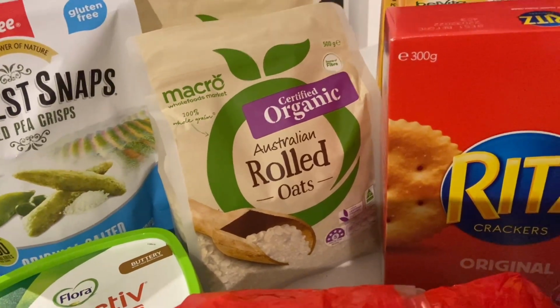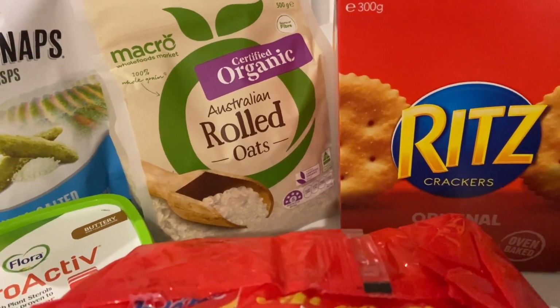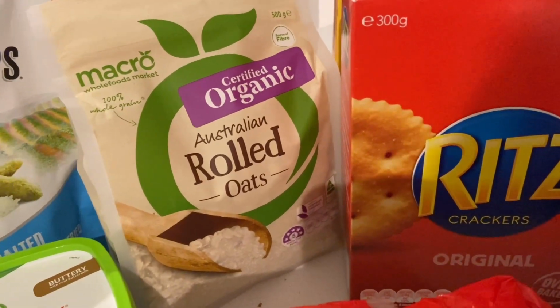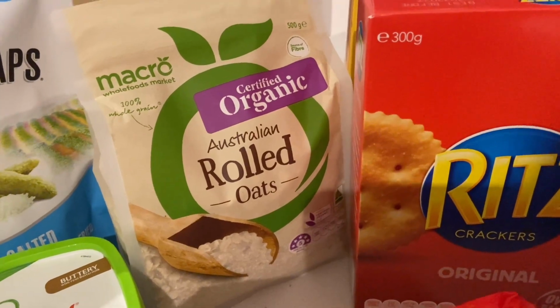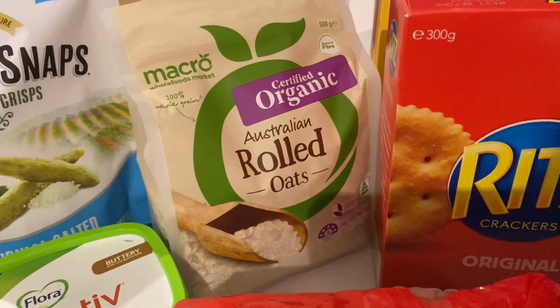Oatmeal is something that I could never eat growing up. I never liked it. I couldn't find anything I wanted. Even with quick oats and all the flavors that they come in, I just couldn't stomach it. I didn't like the texture. So adding these into my smoothies is just a game changer.